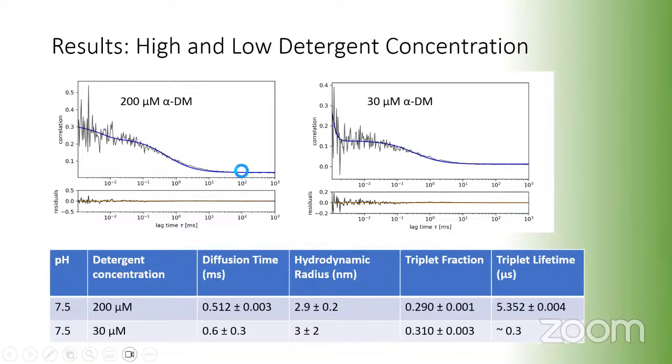Evidently, the radii calculated from the diffusion times are similar for both low and high detergent concentration at pH 7.5. The larger fitting error for the low detergent concentration here shows that there's a greater range of particle radii in the solution, meaning that some aggregates do form at 30 micromolar detergent concentration. The triplet lifetime of LHC2 is shorter at low detergent concentration, indicating a higher rate of triplet state decay.